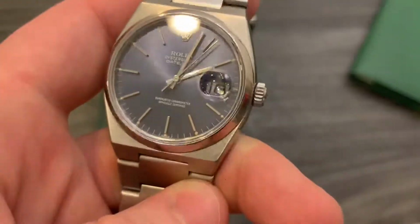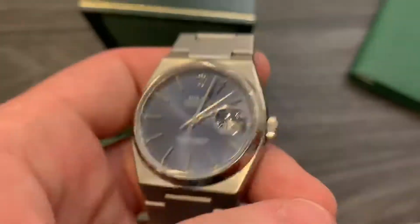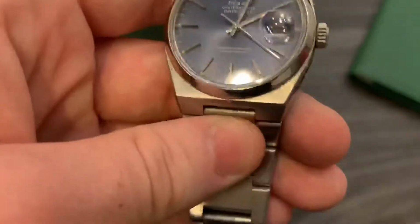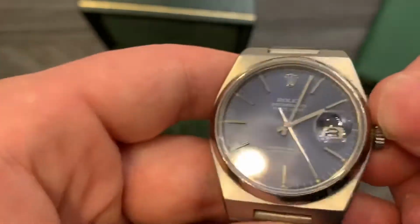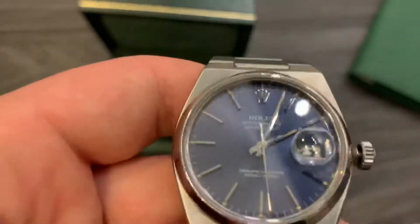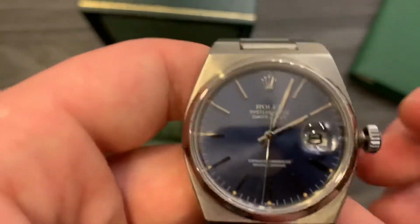Now, Grand Seiko actually found out a way to do that, but that's a lot further in the future. This is 1980 we're talking about, so it's really, really cool to see that. Now we have indices all the way around with the crown, very traditional layout on the face here. Really, really nice tick. I like seeing it tick on a Rolex, because most people will think it's a fake, or they just don't know the story behind Oyster Quartz.